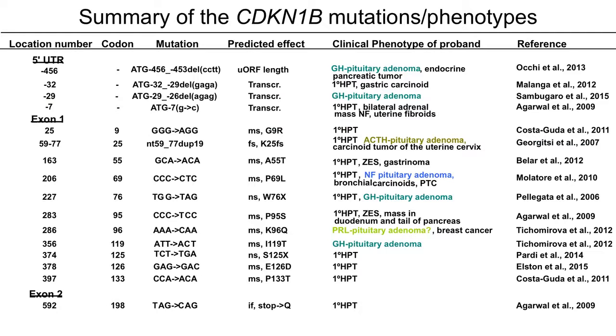This is a summary of not only the mutations, but also the clinical phenotype of the patients. And since it's quite busy, I just summarized below that the most frequent phenotype is primary hyperparathyroidism in 12 out of 16 patients, followed by pituitary adenomas, 6 out of 16 patients, and the pituitary adenomas are of different types, so some GH secreting, some ACTH, some non-functioning. So we have all sorts of tumors.